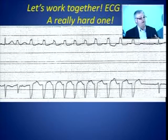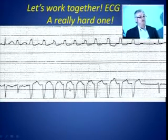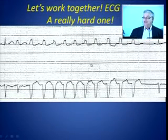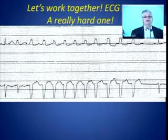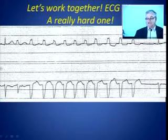Okay, let's go. So here is the hardest rhythm ECG you're ever going to see. Nurse calls you. They saw this on the monitor upstairs. It's easy to look at, but I can tell you that it's not always that easy to determine what's going on. So let's do it. We have a look at it. Well, what do we see?